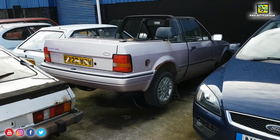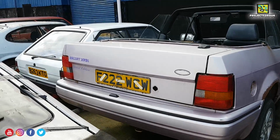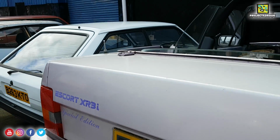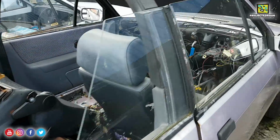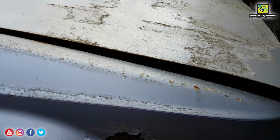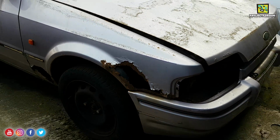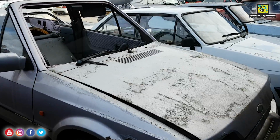I'm not too clued up on the Capris. On axle stands here, we've got an Escort XR3i. And as it says on the back here, special edition. I don't know how special it is because it doesn't look too special at the moment, but again, all interiors out of this one. Usual Ford forward rot. And a nice bonnet.